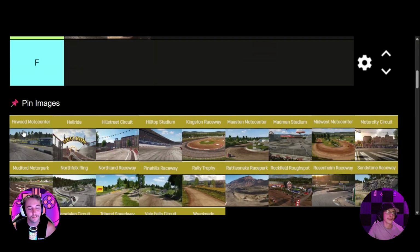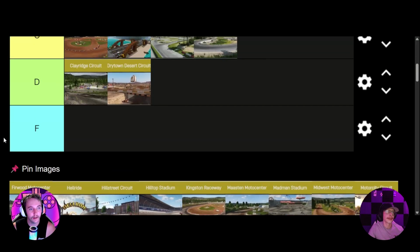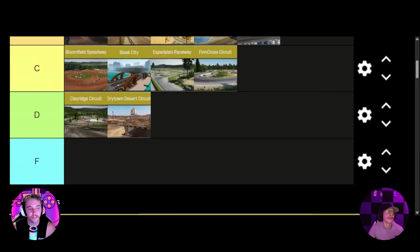What about Firewood Moto Center? Firewood, I'm not the biggest on. I'm not either. I can do pretty good on it often, but I don't usually pick it. Yeah, I think a lot of people are with that. I would say C tier.